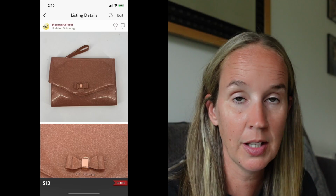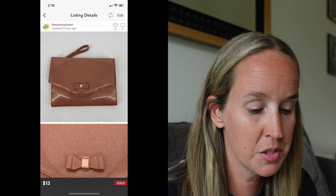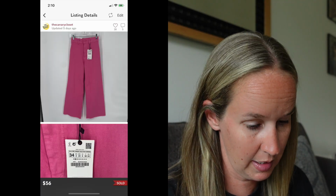Ted Baker clutch size medium, pink, shiny. This came in a flip lot, sold for $13. Zara jeans size 2. These were new with tags. I got them at a local Goodwill for $10 and they sold for $56. So that finally was a good sale here on Poshmark.